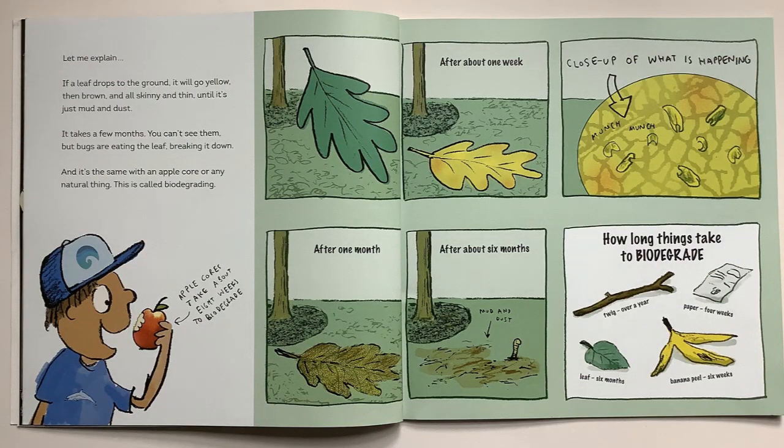Let me explain. If a leaf drops to the ground, it will go yellow, then brown, and all skinny and thin until it's just mud and dust. It takes a few months. You can't see them, but bugs are eating the leaf, breaking it down. And it's the same with an apple core or any natural thing. It's called biodegrading. Apple cores take about 8 weeks to biodegrade. A twig, over a year. Some paper, about 4 weeks. A leaf, about 6 months. And a banana peel, about 6 weeks.